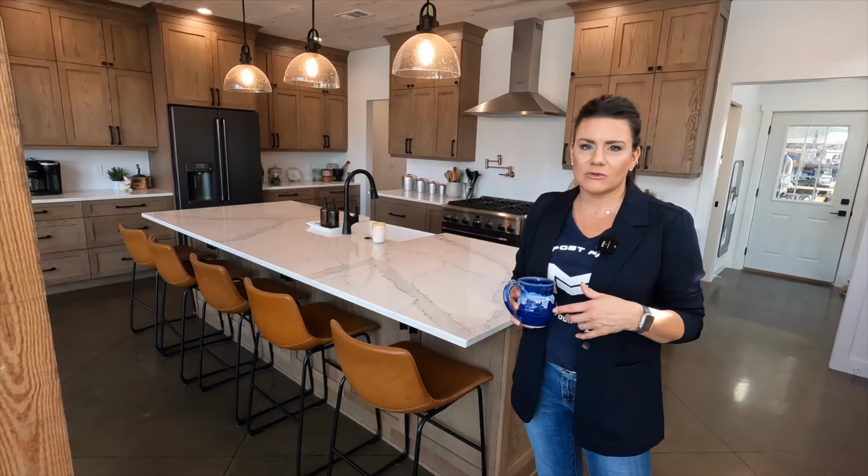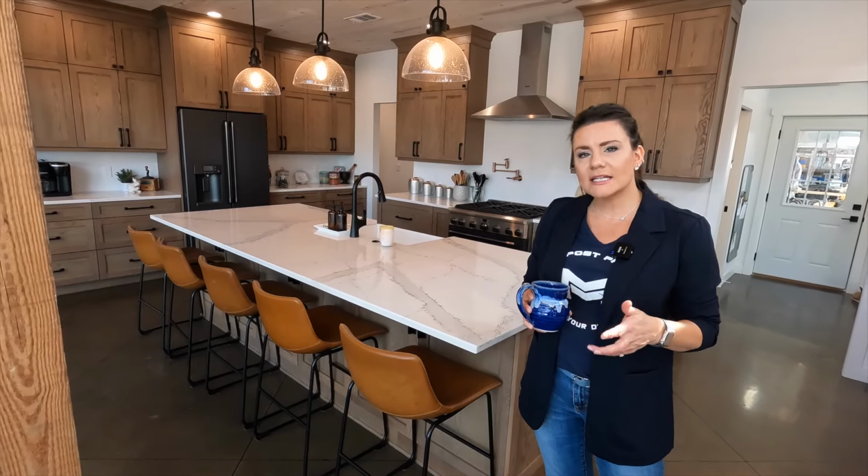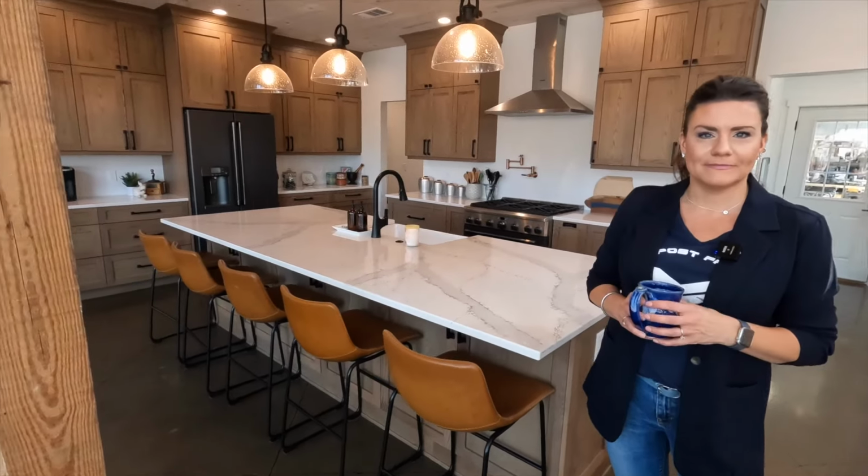I have quite a few posts about that, giving you the details and how you can get in touch with our designer if you want a kitchen like this as well.